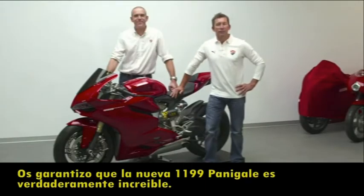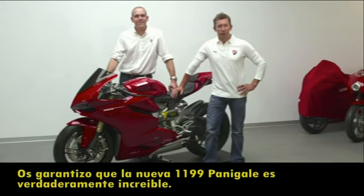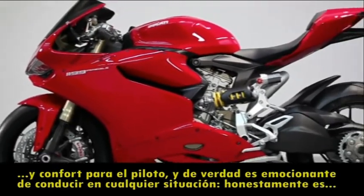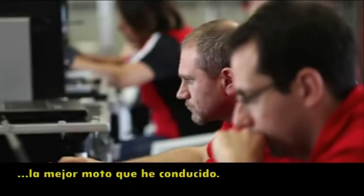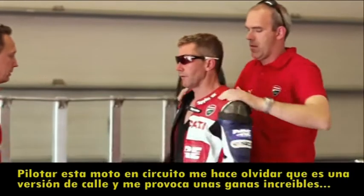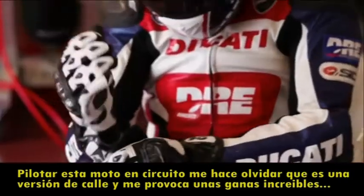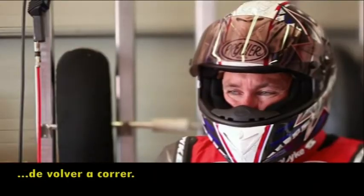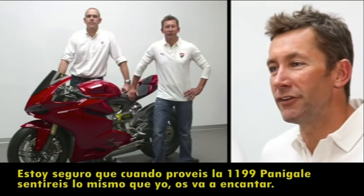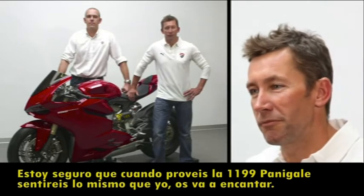I can tell you that the new 1199 Panigale is really astonishing. Ducati came up with a bike which is high in performance, comfort and handling. It's just a great all-round package. I can honestly say it's the best bike that I've ever ridden. Riding this bike on the track made me forget I was riding a street legal motorcycle. It made me want to come back and race again. But I'm sure when you test the new 1199 Panigale, you're going to feel the same way and you're going to fall in love with her the moment you hop on.